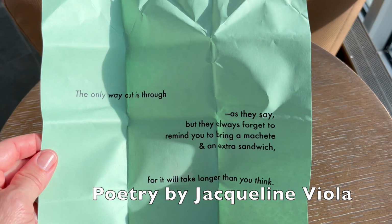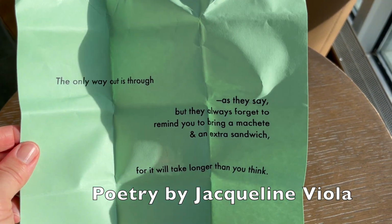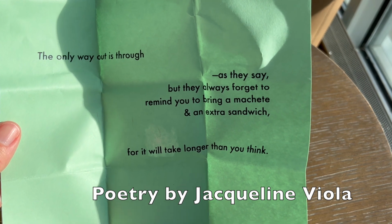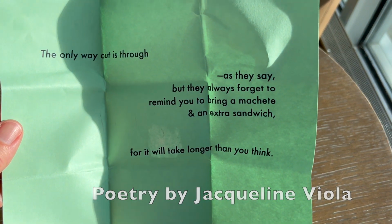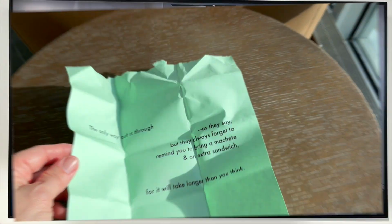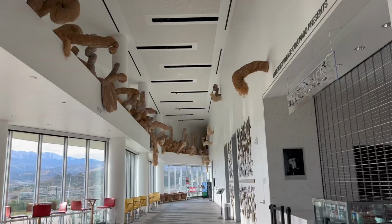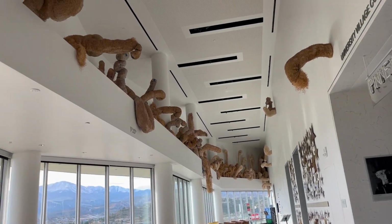The only way out is through, as they say, but they always forget to remind you to bring a machete and an extra sandwich, for it will take longer than you think. True, so true. Inside the center, you will also find Martha Russo's creative project, Phase Shift.